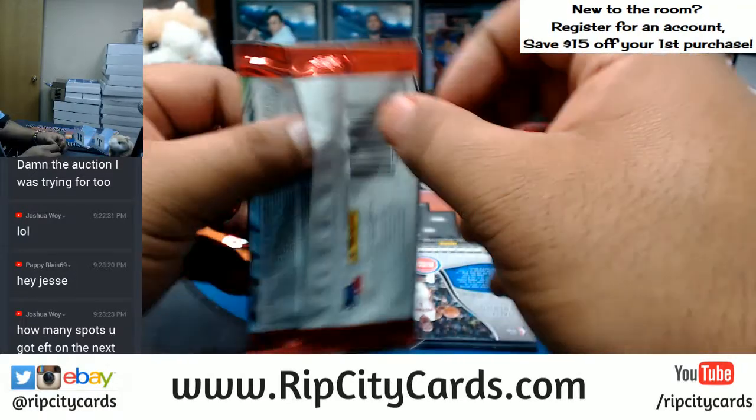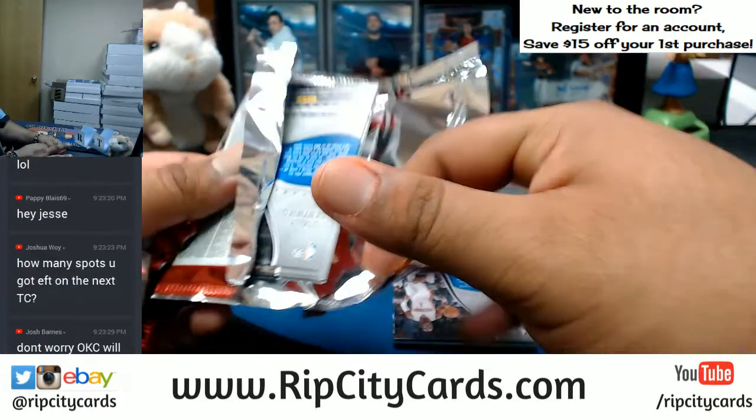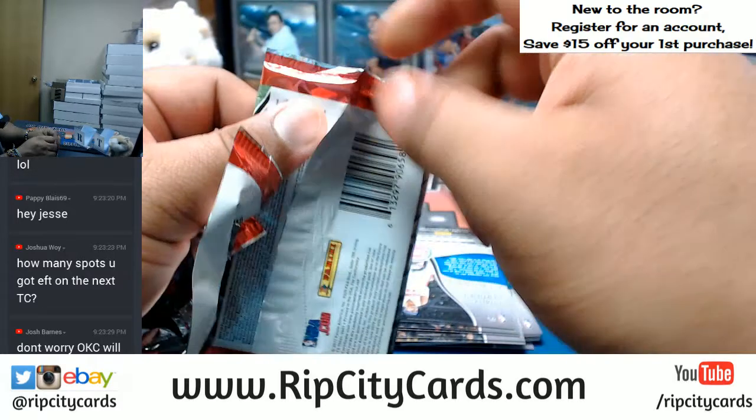Well, I haven't been able to check the store yet, but from what I can see, 28 teams left in Totally Certified Basketball before I break it.